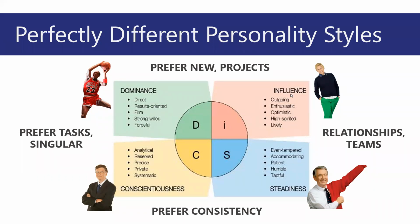The top group is faster paced, and they prefer new projects, new challenges. The bottom group is a little bit slower paced, and they prefer consistency. They want to live in the same place, maybe drive the same car a long time. It's really interesting that these two have similarities, and these two have similarities, but also these two come together and are relational. These are relational individuals, even though this one's faster paced, this one's slower paced. And over here, these are task oriented, faster paced, slower paced. So you start to get that feel.